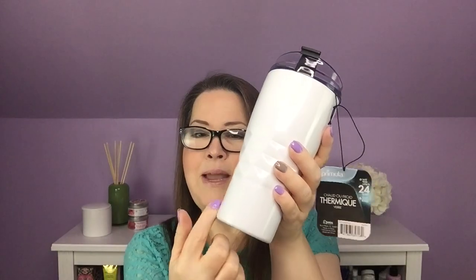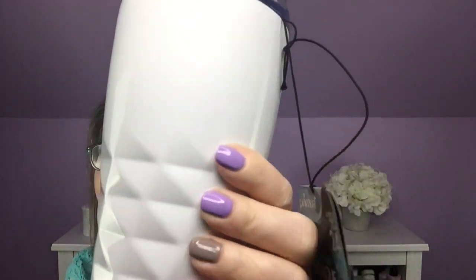I've been shown now. This is the Primula Hot and Cold Thermal Tumbler, and this is their version of like a Yeti. It is really pretty. It's huge too, but they've made the bottom small so that it will fit into a cup holder, and it has, look, it has a nice edging on it that makes it nice and easy to hold, easier to hold than if it's just smooth. My Yeti is a smooth one. It has a little texture to it, but it's just smooth.